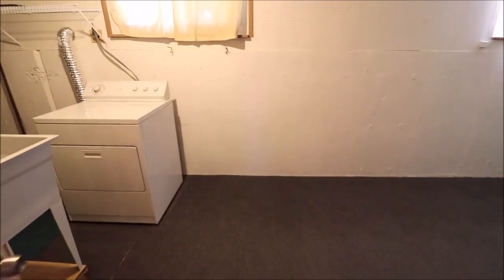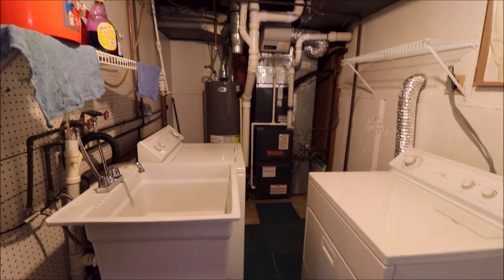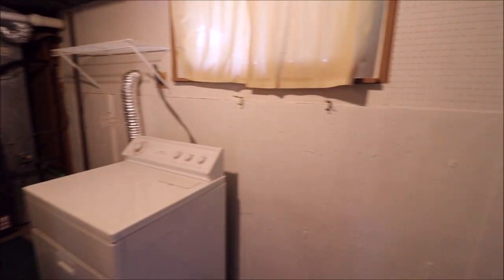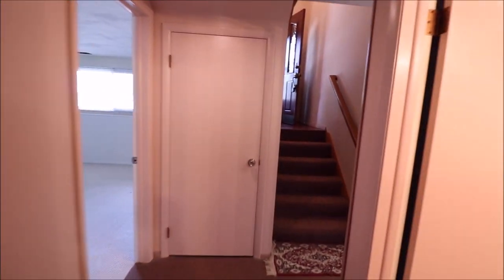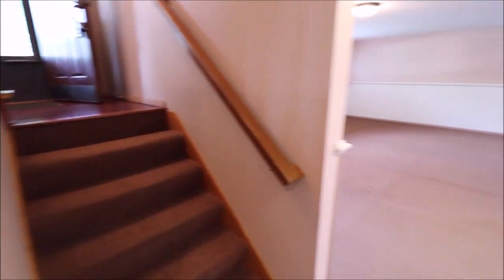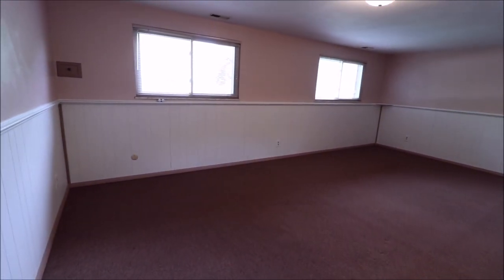To the back of the house on the right hand side, this is my utility room. Washer and dryer here, utility sink, newer water heater, newer furnace, plumbing updates. The service door you see there goes up to the garage. And this is just another big room for storage down here. Heading back out, absolutely more storage. Lots more storage underneath the steps. Great use of space. And then into the large area of the basement, which we're calling the family room down here.